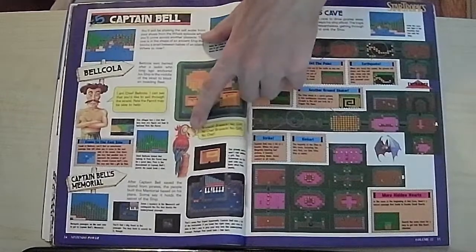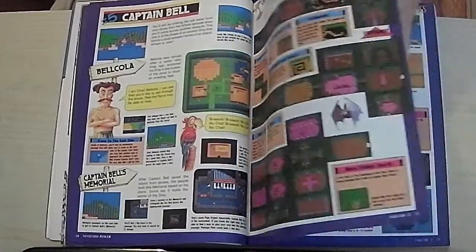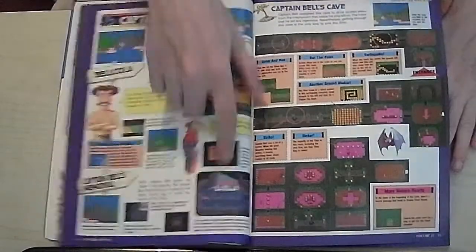Here's the parrot on the front. He's actually a character, and you have to give him a worm, and he gives you the password to play on the piano.